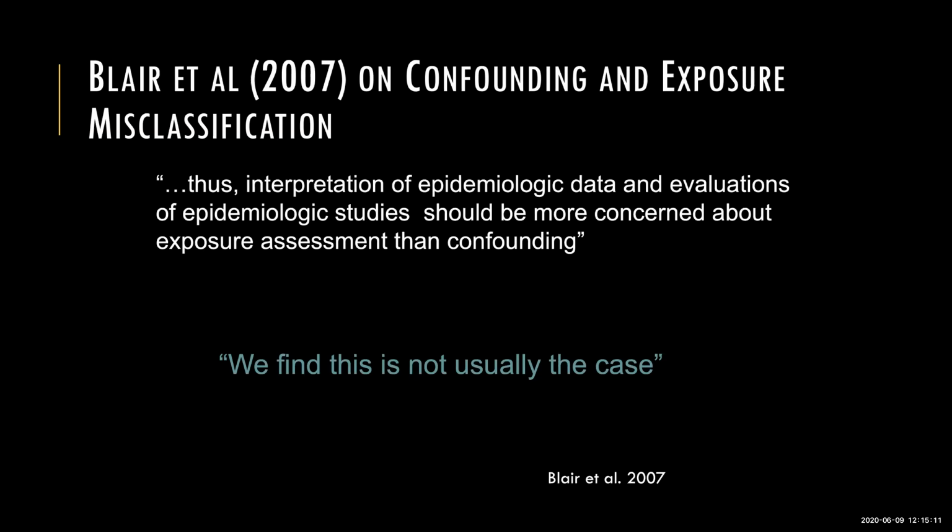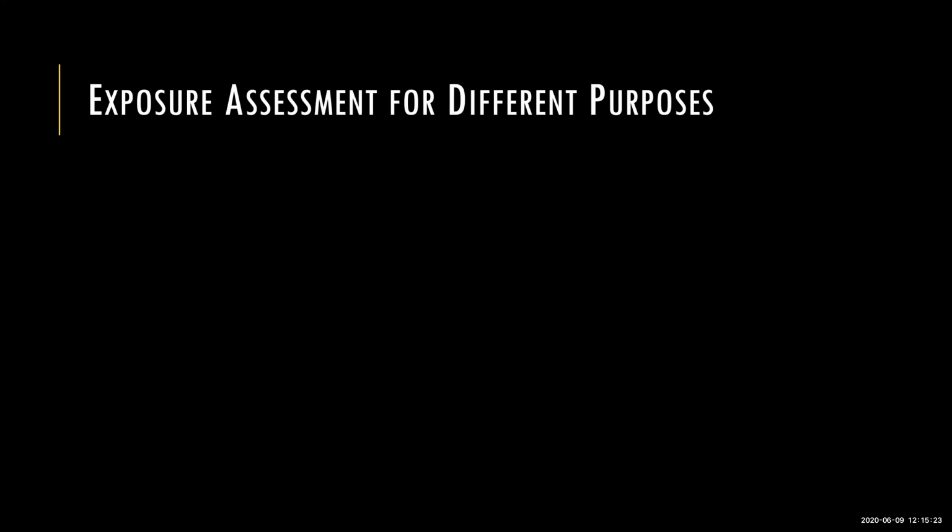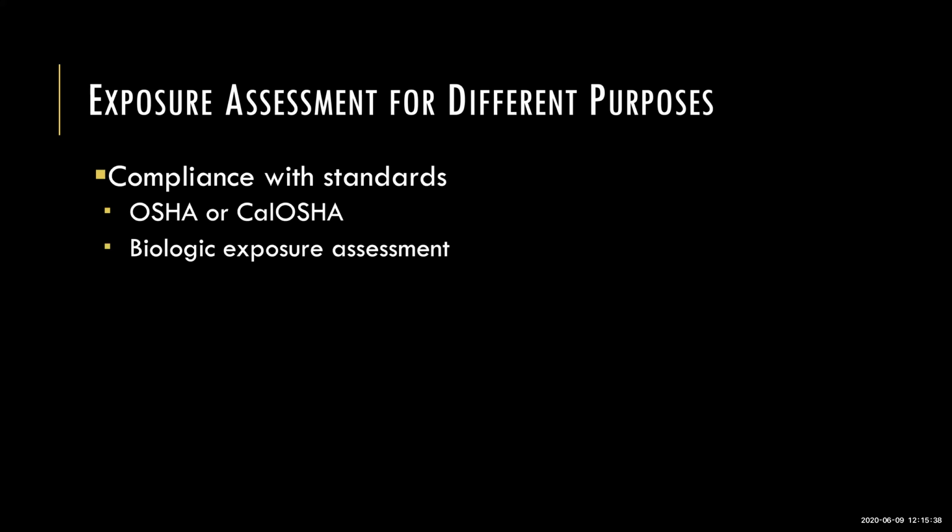So today we will be talking about these effects, and what I want to do is talk about exposure assessment. First of all, I think it's important to realize that we have many different reasons for which we do exposure assessment. Within industry, most often, it's likely to be compliance with standards. So these could be OSHA standards or Cal-OSHA standards, and these can be airborne concentrations or biologic exposure assessments. When doing that type of exposure assessment, if you're working for the company, you want to find the person you think has the highest exposure and measure that. And if that's within the standards or your goals, then you can feel fairly sure that others are well protected.